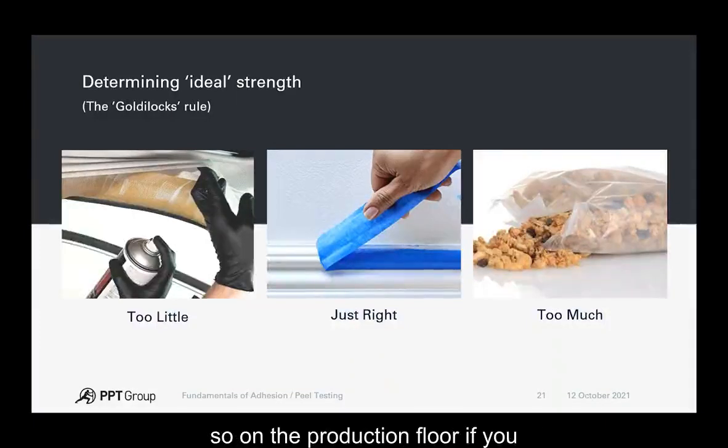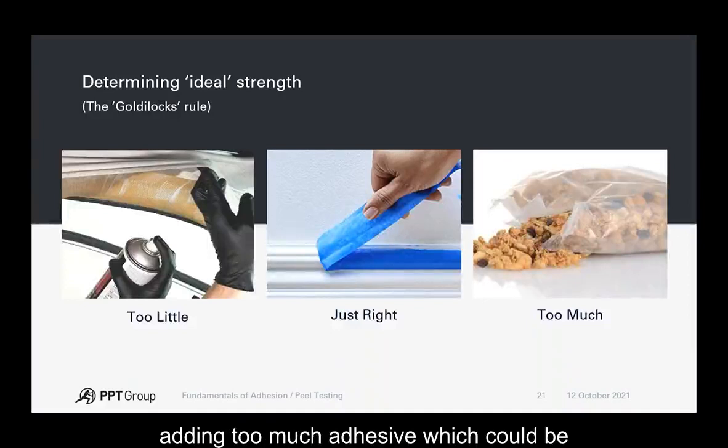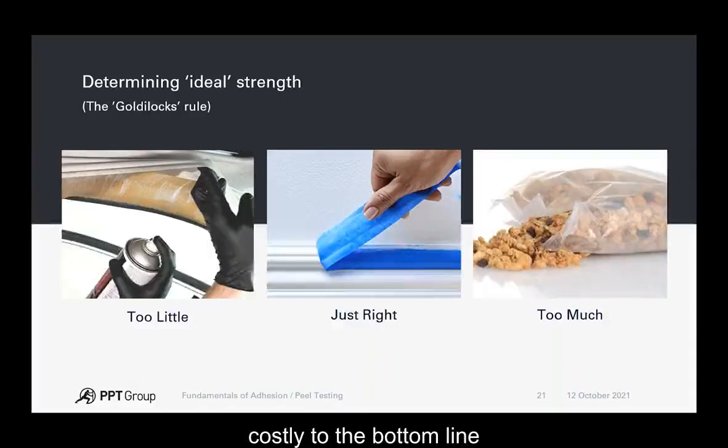So on the production floor, if you randomly grab a roll of tape that just came off the line, put a sample in the tester and it peels with 5 newtons of force, then you know that your manufacturing process is within acceptable operating parameters. If, however, the peel strength is significantly higher, then your process is out of control and you're probably adding too much adhesive, which could be costly to the bottom line. Conversely, if the peel strength is too weak, then again, the manufacturing process requires adjustment. In either case, too strong or too weak, there could be negative implications if the product gets out the door.